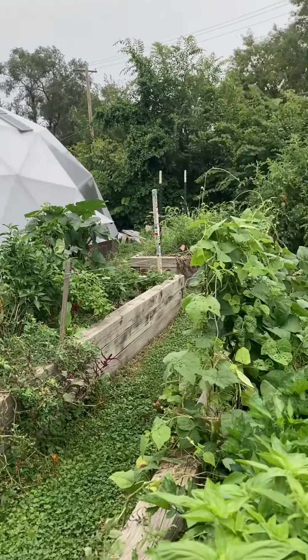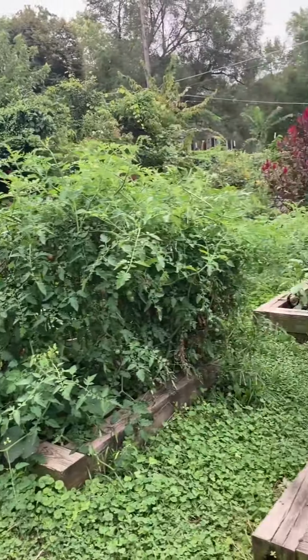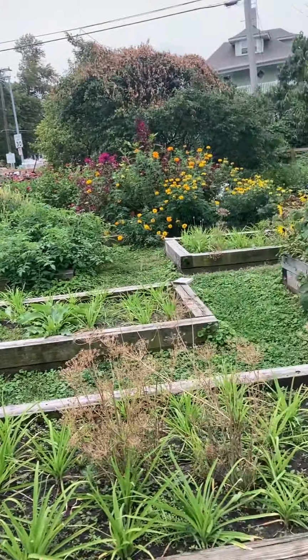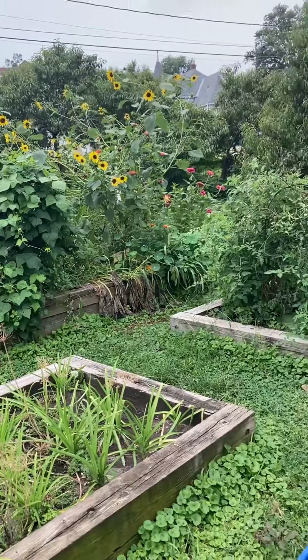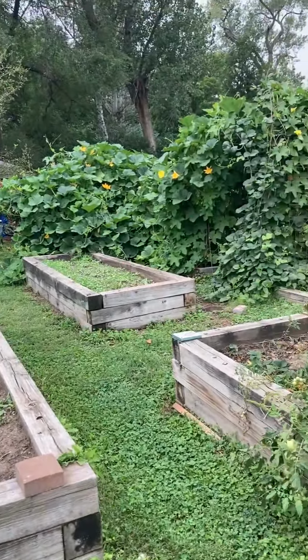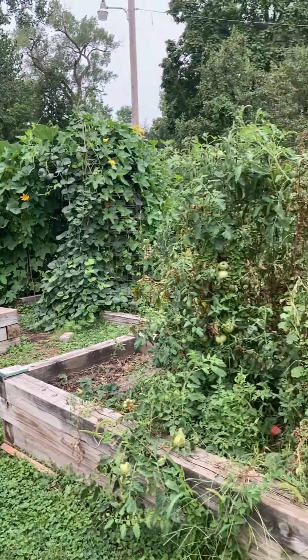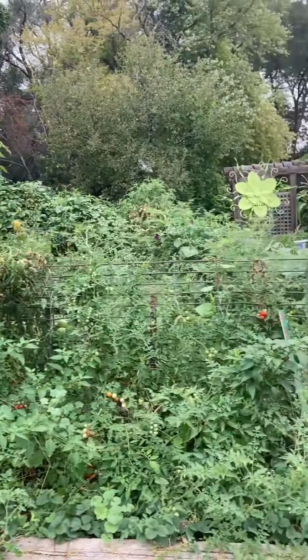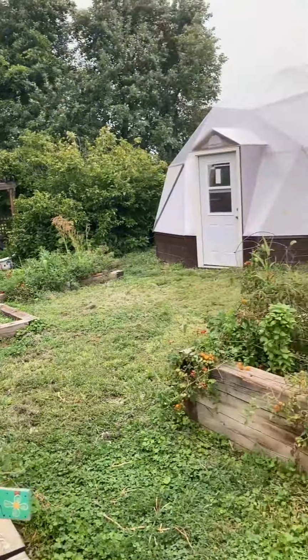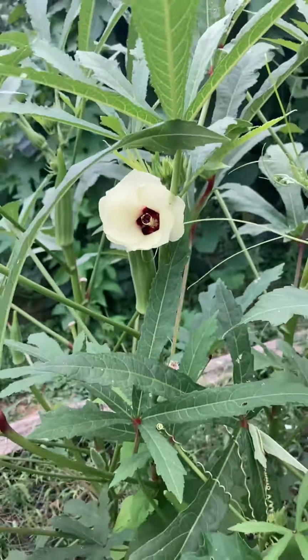Look at all these garden beds. Ooh, sunflowers, tomatoes, cover crop. Oh my goodness, look at that. Squash, tomatoes. It's okra. This is our earth oven.